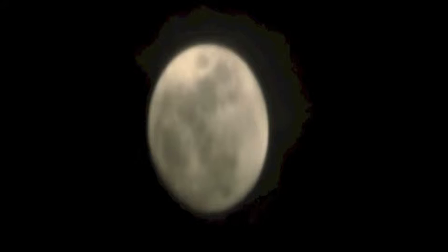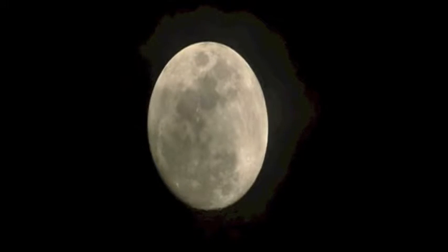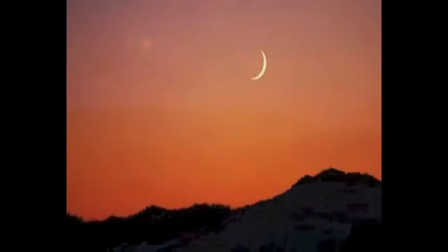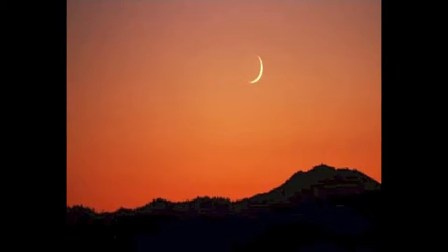For centuries, man has been intrigued by the moon's changing face. Sometimes it's high in the sky. Some nights it's a sliver. And other times, it disappears completely. But this cycle becomes predictable as the moon's phases repeat every month.